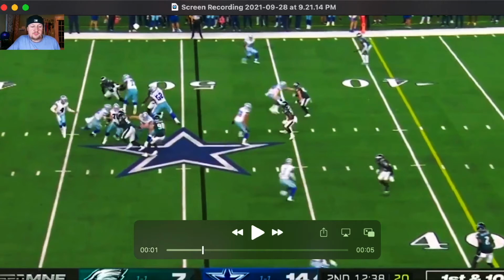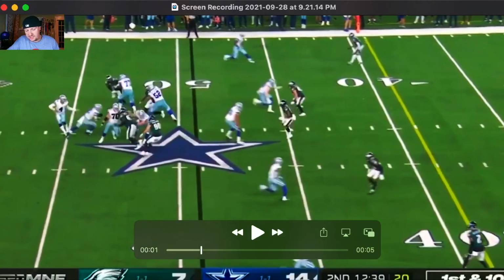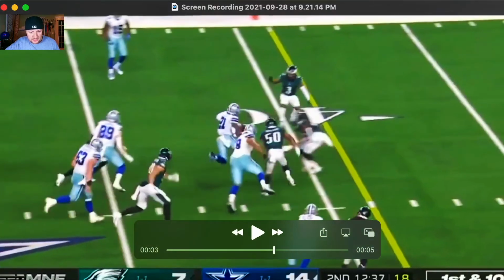It's pretty blocking we're seeing here by the Cowboys offensive line. Something we did not get last year. This is why we didn't get many big games from him last year, because the offensive line wasn't there. They were all hurt. You're seeing them open things up for him, making it easy, and as it should. And he's just running up the gut, doing what he does.